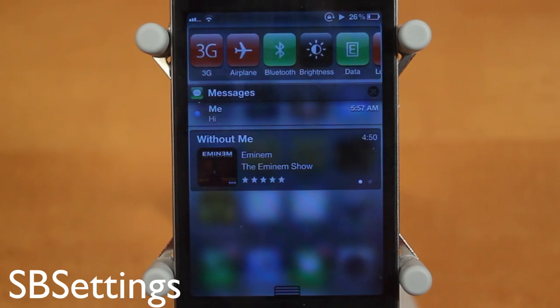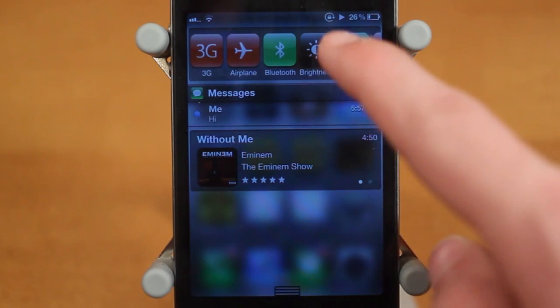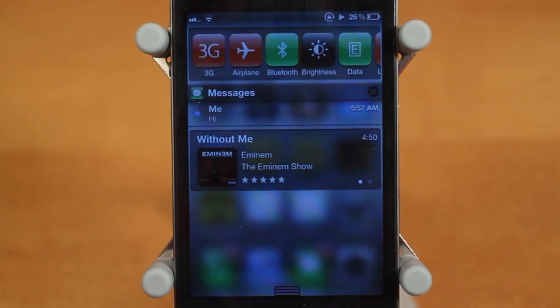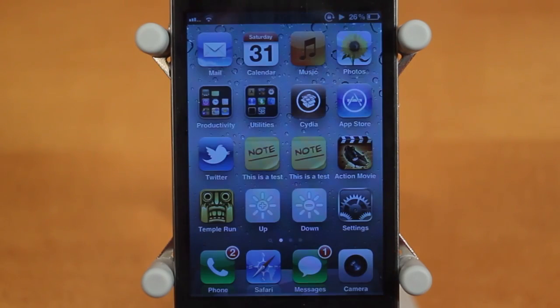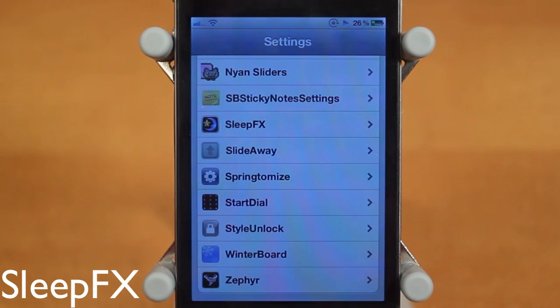The next Cydia tweak is called SBSettings. I'm sure all you guys know about this, however, I just had to throw it in. SBSettings is awesome, and with SBSettings for iOS 5, you have a new notification center widget, and SBSettings allows you to control all the different parts of your operating system. You can also access SBSettings just by swiping on the top of your status bar, and that's SBSettings, found for free in Cydia.